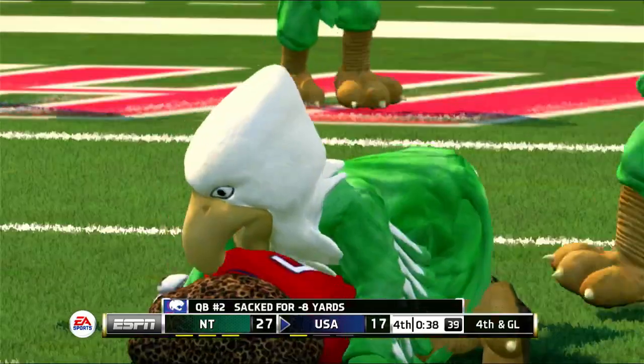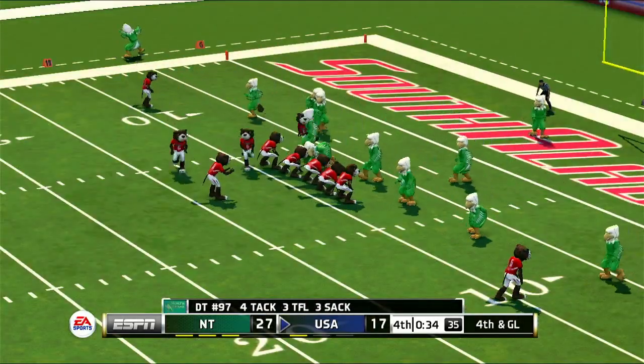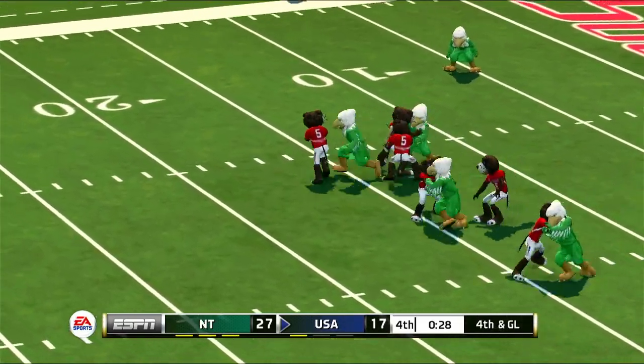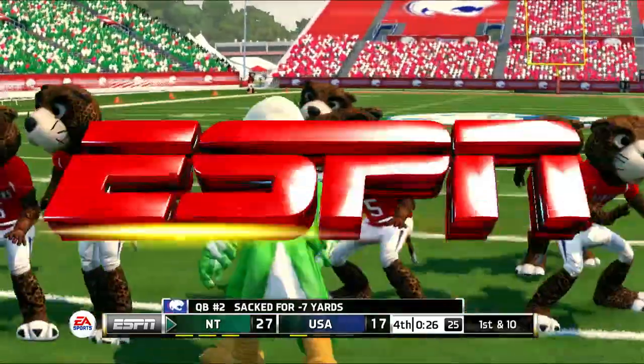For the sack. That brings us fourth and goal. And he's going to be sacked. There's a missed opportunity by the offense.